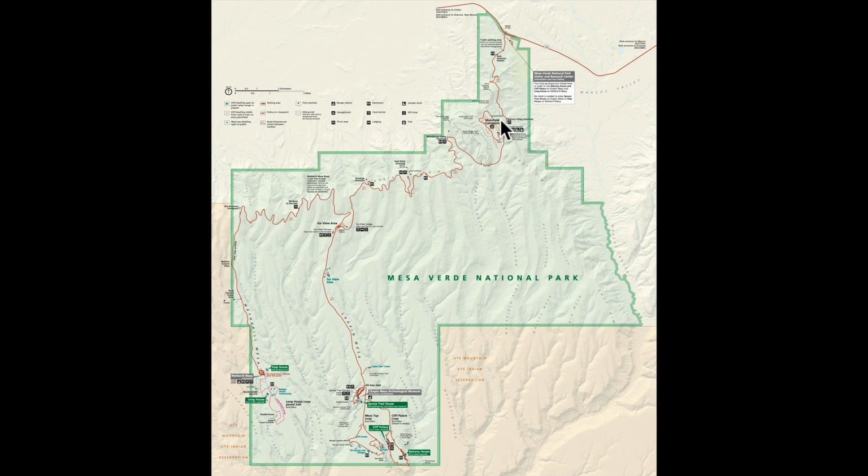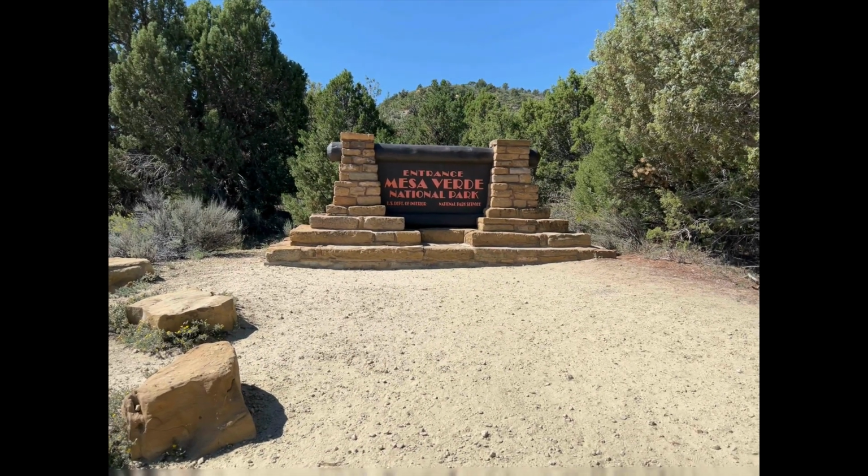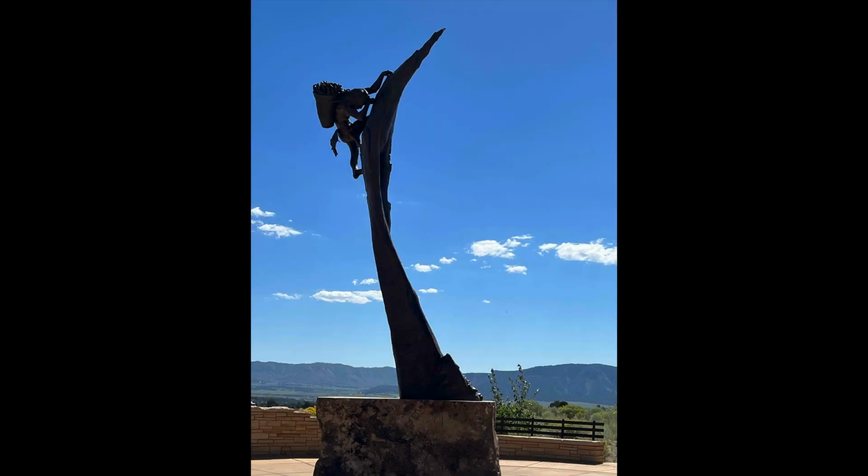And then again, all these different places, you just drive along this road. This fortunately was all paved, so there was no treacherous driving except for these hairpin turns, some of which were a bit intimidating. Look at this one over here, to get to these various sites. So there's the park entrance. This is as we enter the park and go to the visitor center. And the visitor center is right over in that area on the left.